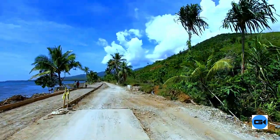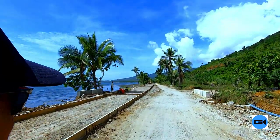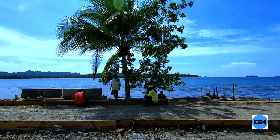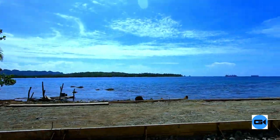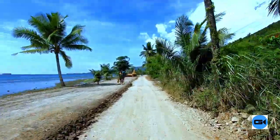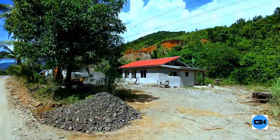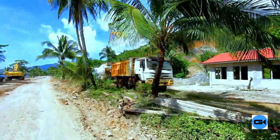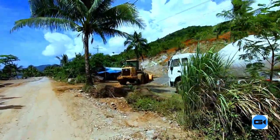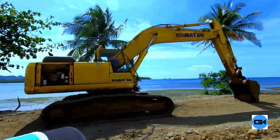We come to the end of concrete paved road. I thought paved road stretches to Barangay Esperanza at least. And it looks like there's nobody working on this road project at the moment. I see some construction equipment over here, so I guess this road project is still in progress. I hope this project gets done as soon as possible to make road trips for local residents much easier, especially during the rainy season.